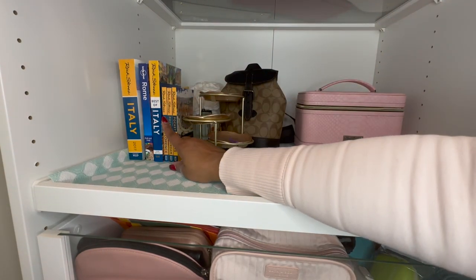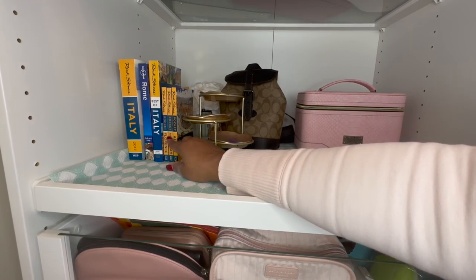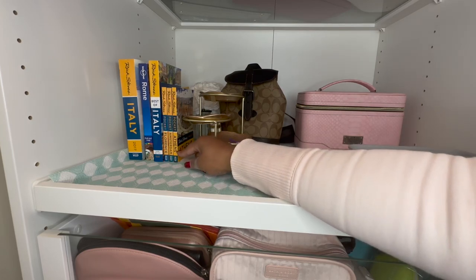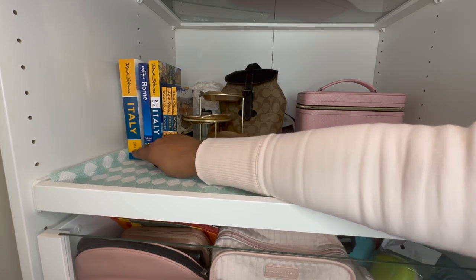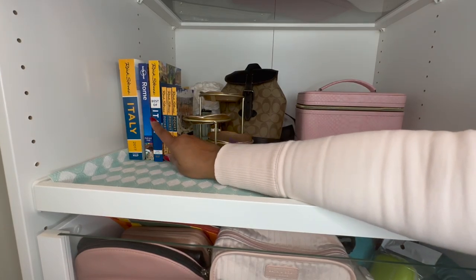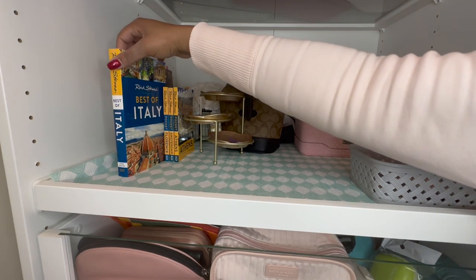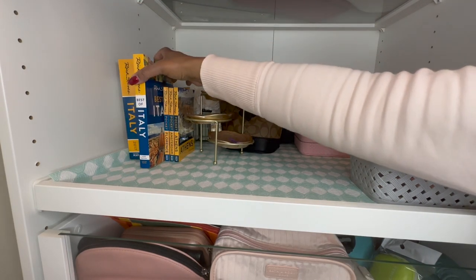And then also on this shelf, I'll keep my travel guides. I really like Rick Steves. So I have a couple of his travel guides, Athens, Amsterdam, Florence. I have the Best of Italy. And then I also have his 2017 Italy one. This one right here, I think this is a new edition. I think this is my new one. I think so. I think this is like 2021.